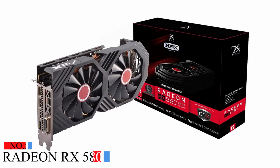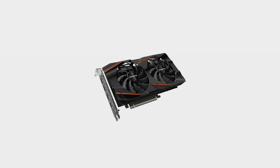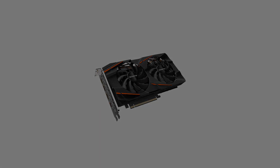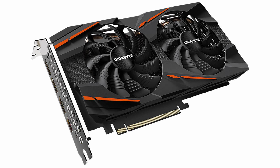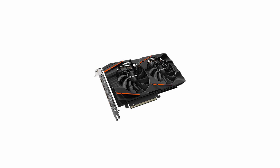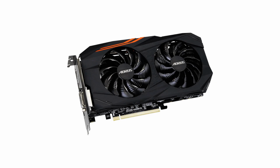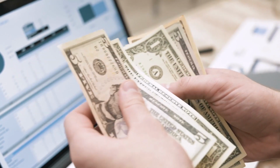So friends, number 5 on my list is Radeon RX 580. If you don't have a lot of budget for a GPU for crypto mining, don't worry, because there are some fabulous cards out there for a low price. Though the Radeon RX 580 is an older GPU, it's still capable of hitting 28 MH/s, making for a decent gain. It will take you 3 to 4 months to pay off the cost of the card, but then you will be ready for some income.